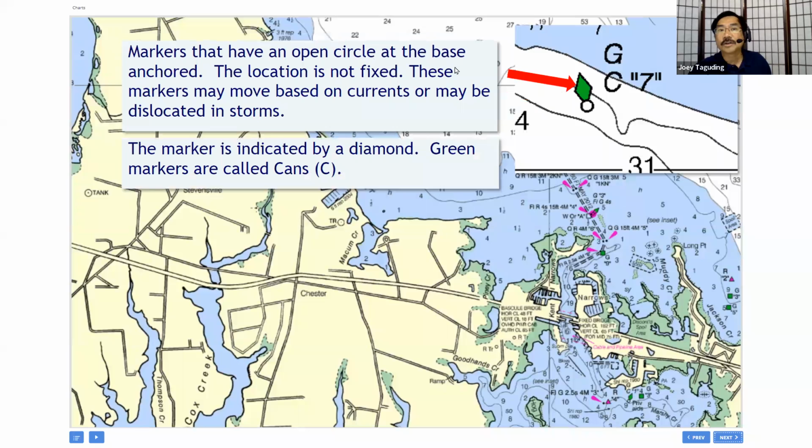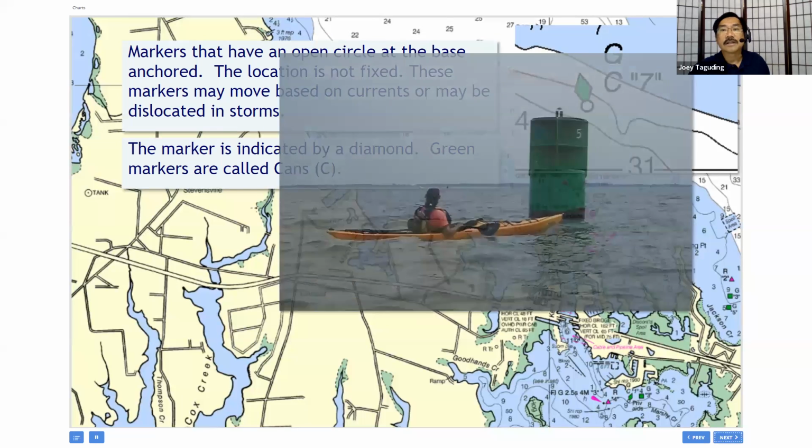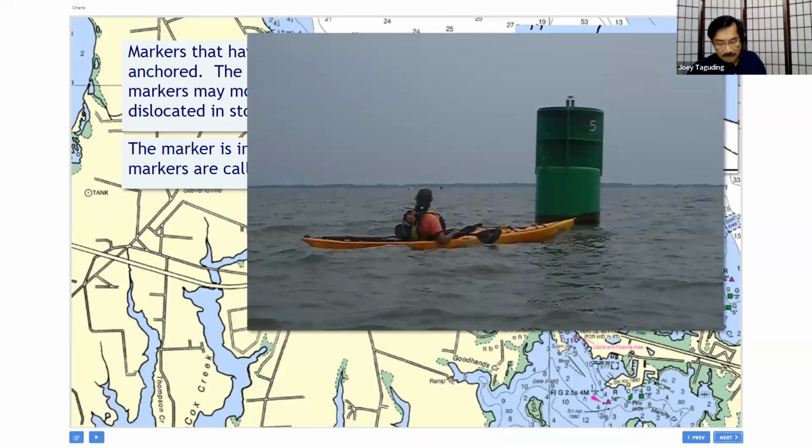There again, it's an open circle. So if you look for an open circle, it's a buoy, they're not fixed. The green markers are called cans, of course. That's what a can looks like.